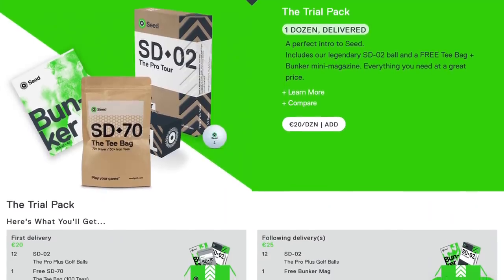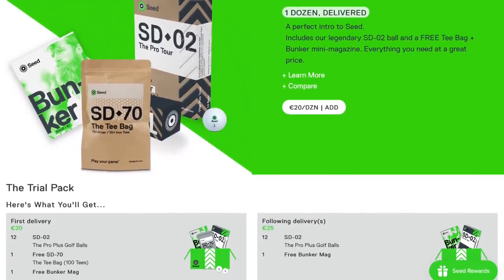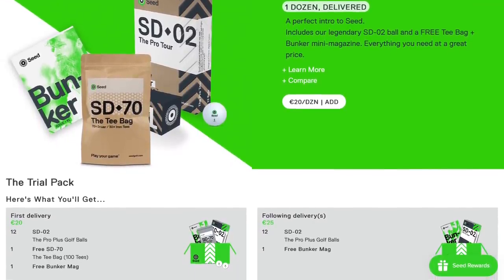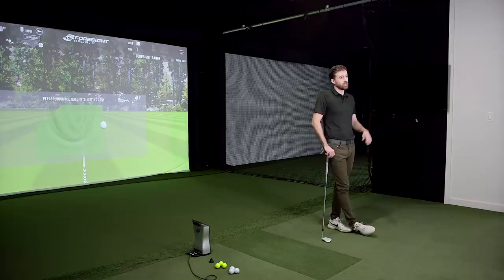It's interesting, isn't it? Really good program. There's a sort of trial pack that gets you a dozen balls, gets you some tees, and then you can keep on a regular delivery program that just keeps you not thinking about where your next dozen golf balls is coming from. I think it's good. It makes sure that you get the same ball over and over again. You don't go, this one's on sale this week, or, I forgot to run to the store. So it's a good idea. I'm curious how many people take advantage of that as a system.